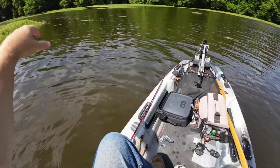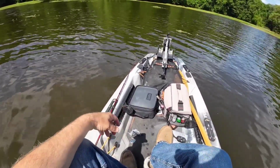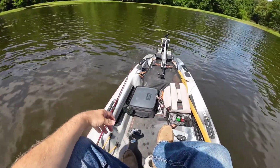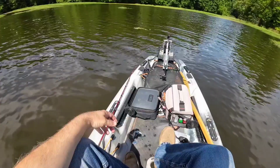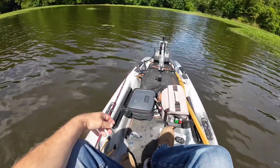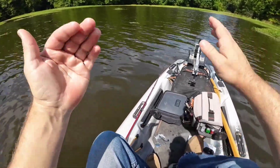Just targeting around all this grass. There's just so much to fish around here. It's just awesome. Like I said, it's kind of like paradise. For me anyway, me and the bass. This wind is kind of fighting with it. Definitely glad I got this foot pedal today. There's no way I could fish in an area like this without this foot pedal, with that wind trying to just push me around.